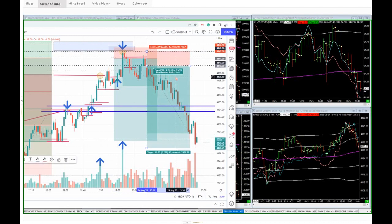Take your pick. Every single one of them is a possible sell, but the point is, I suppose, you've got to be in one of them. Yes, you've got to be in one of them.